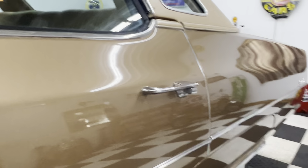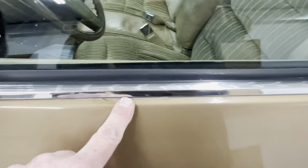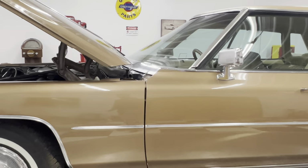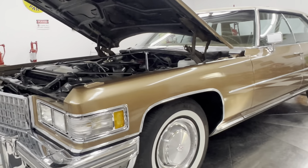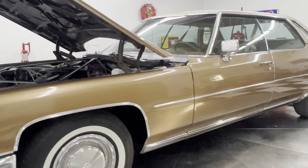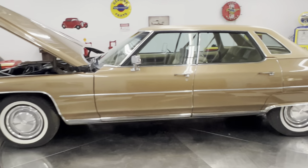Car's nice, straight. Say the original paint on this car looks great. Couple little chips right here on this leading edge here right next to that chrome. Tires are in good shape on the car. It's got the original hubcaps on it. Just a really nice looking Caddy.